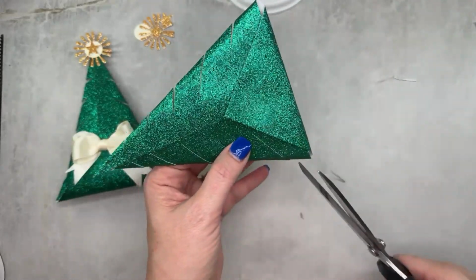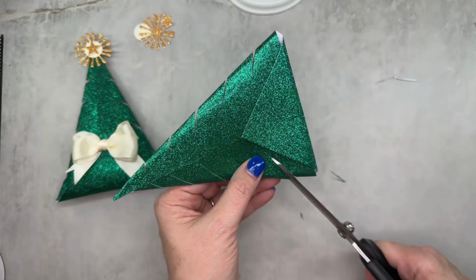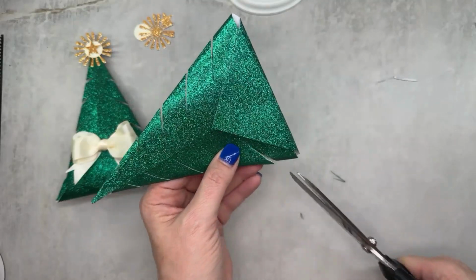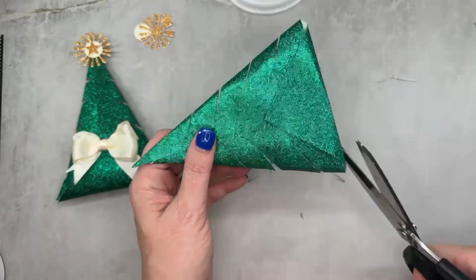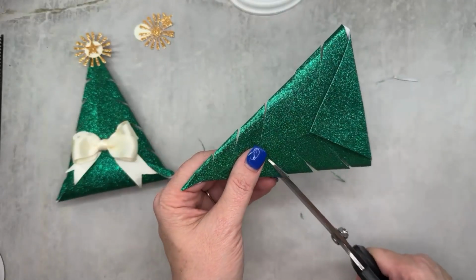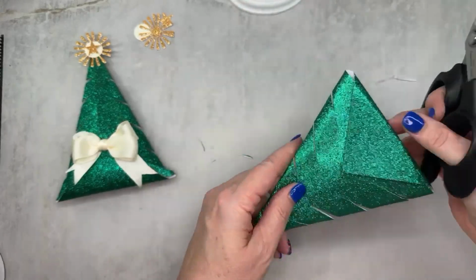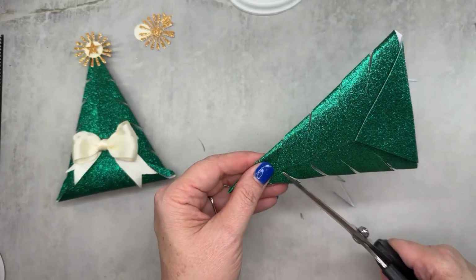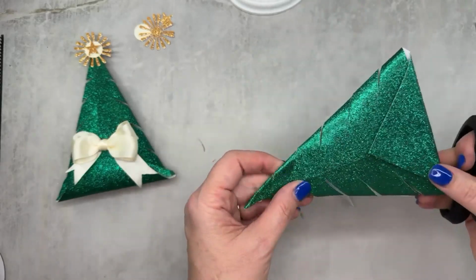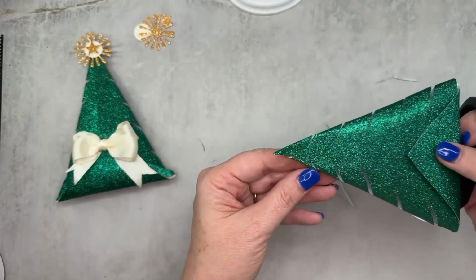Do the same thing on this side. So I saw this video and I just thought that is so cute and something that anyone could really accomplish. Oops, I think I trimmed that one wrong. It's okay. There really isn't a wrong way.